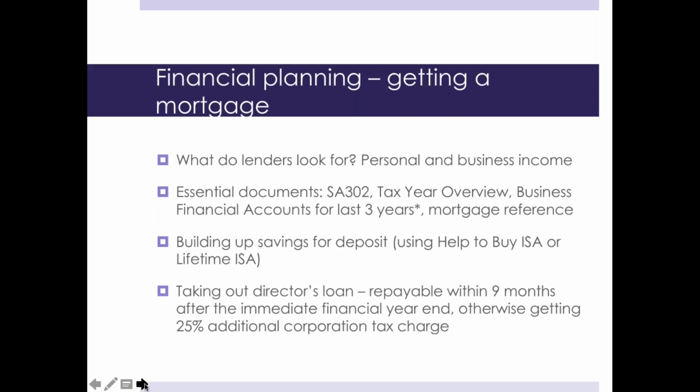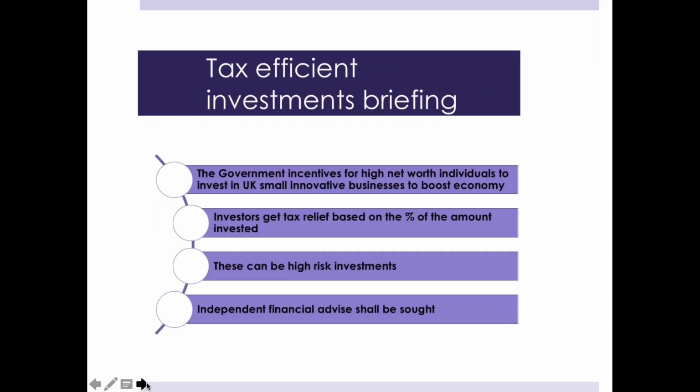And that's per ISA per taxpayer. If you buy with your partner, then that can double. So these are a few things. Okay, I think we're good to move on.